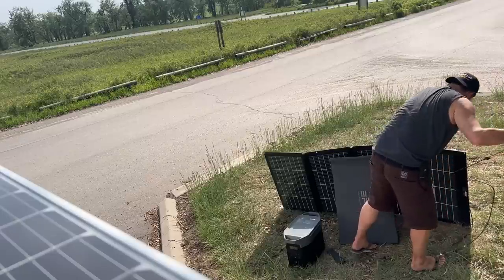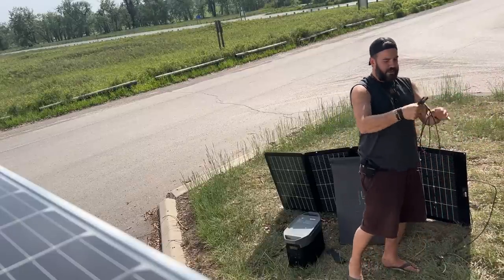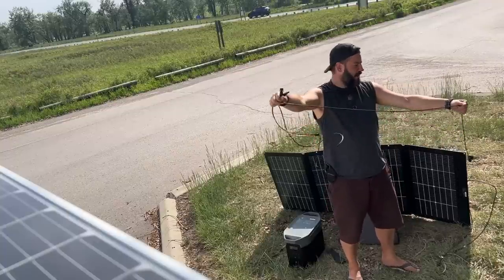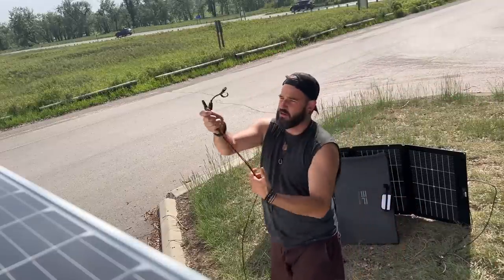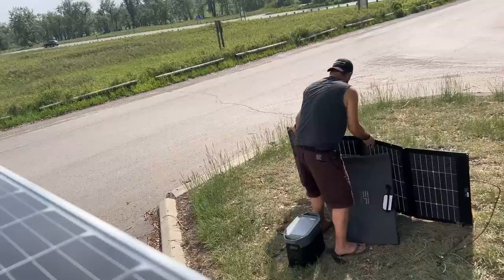And now let's see how long it takes me to put them away. Super simple disconnect, right? So you could totally, this cable's nice and long, the one that actually goes to the unit. That's a lot of cable to run. You could totally run that through a hole. You could skip. Probably.